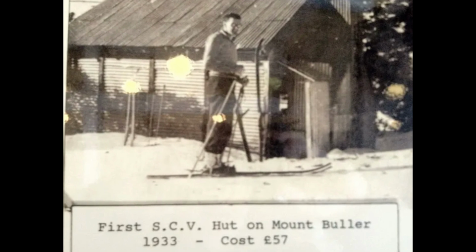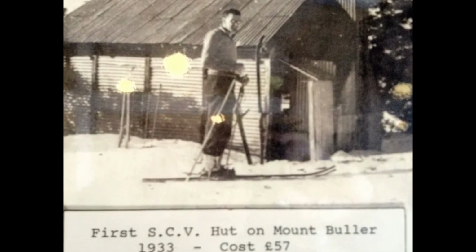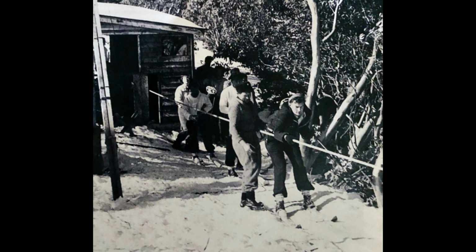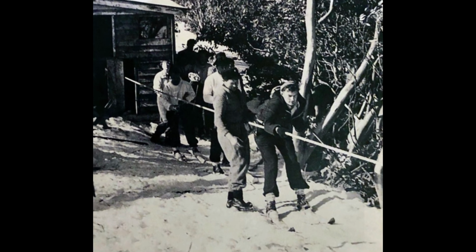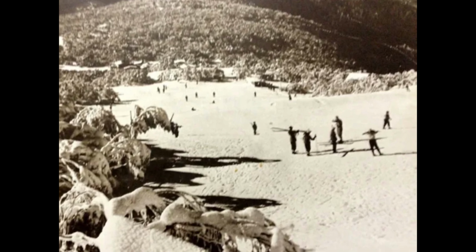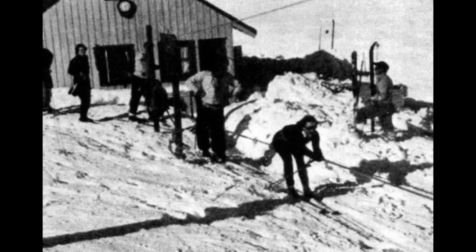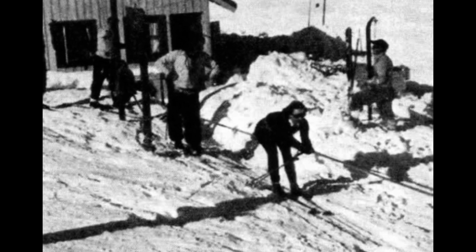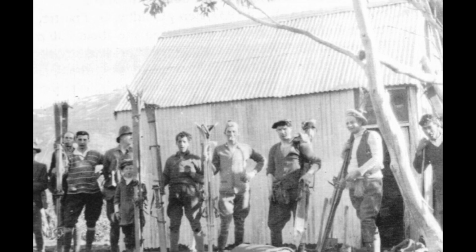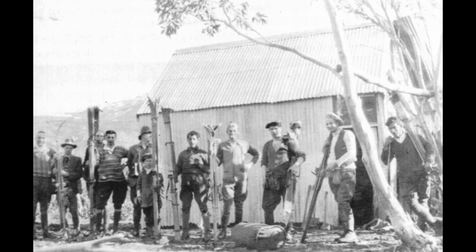The history of Mount Buller Ski Resort dates back to the early 20th century. The area was first explored by skiers in the 1920s, and in 1923, a group of enthusiasts established the Mount Buller Ski Club, making it the first ski club in Australia. In the following years, the construction of ski lodges began, and the resort started to attract more visitors. The first rope tow was installed in 1939, providing easier access to the slopes.